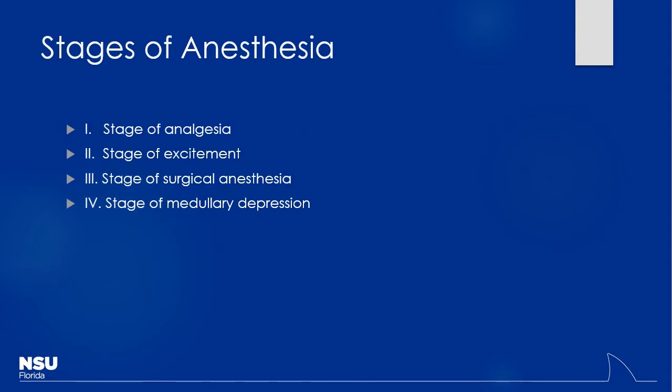Anyway, there are several stages of anesthesia here. We have one, the stage of analgesia. They'll then move into the stage of excitement. Now, does that sound conducive to performing a procedure? Nope, it's not going to be good. You'll have the stage of surgical anesthesia. This is generally where you're going to be shooting for more significant procedures. And then you'll have the stage of medullary depression. Does that sound good? No, this is the one you want to keep them out of, right?